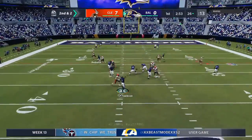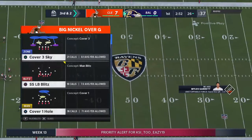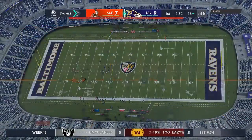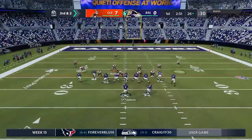On 2nd and a couple, Jackson. And this one incomplete. Too much contact to hold on to that one, and it's 3rd down. Well, they've got man coverage on the outside, and my scouting report on these DBs tells me that they love to take matters in their own hands. They want man coverage, not zone. And there was good coverage there that forced the incompletion.